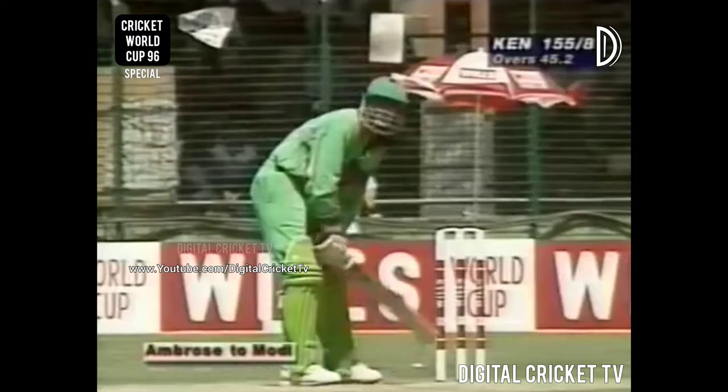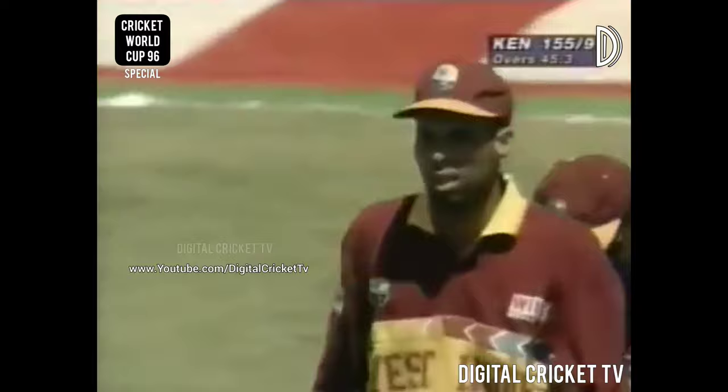Well, that's one. Jimmy Adams, the man taking the catch. Hitesh Modi, who played so well for his team. The ninth wicket down at 155. And that's it. The end of the Kenyan innings. Attempted drive there by Karim. Outside edge being found, and again Jimmy Adams taking the catch behind the stumps.